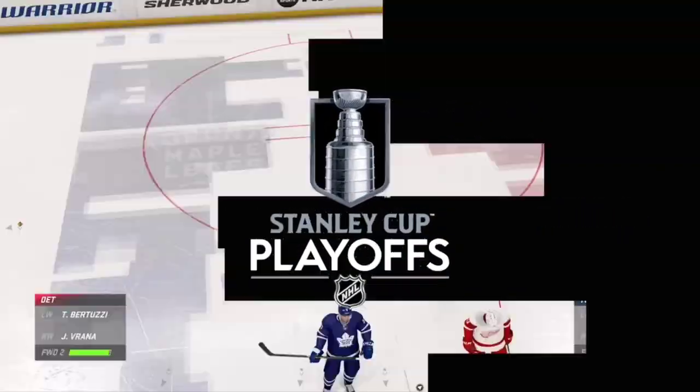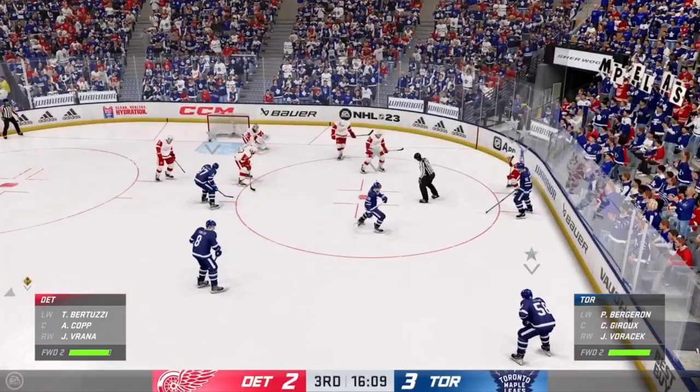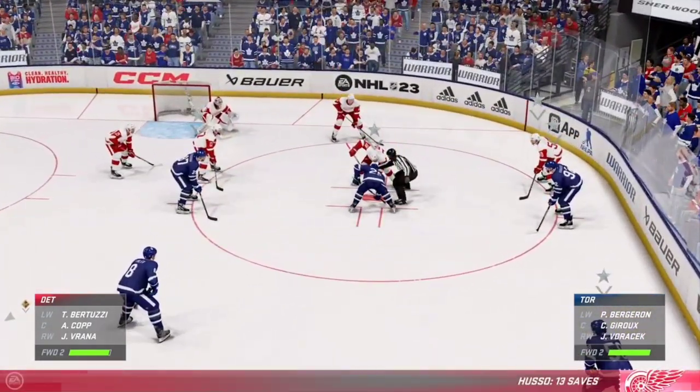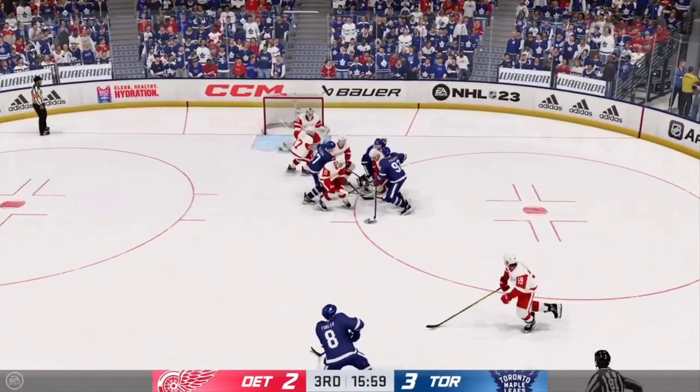Bertuzzi's point streak has been a thing to behold. You start to get superstitious on a run. You do everything the same. You wear the same suit all the time. Play resumes as they win the draw here inside the offensive zone.